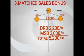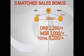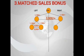Now, remember, each and every person should bring how many people? 2 people. So, Anita will go home, bring her 2 people. She gets 1,100 for the first person, 1,100 for the second person. And also for Anita, she got a left and right, she makes 3,000 Kenya shillings. So she shall make in total 5,200. What about Bruno? Bruno brings his 2 people. The first person, 1,100. The second person, 1,100. Also, he got a left and right. He makes 3,000 Kenya shillings for match sales bonus. So in total, he makes 5,200.